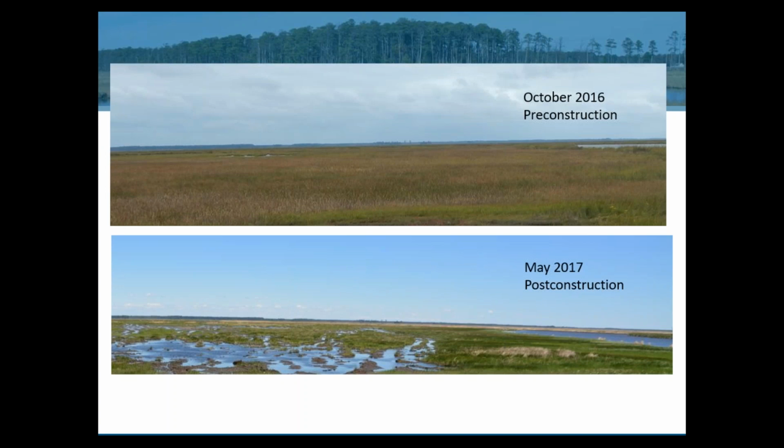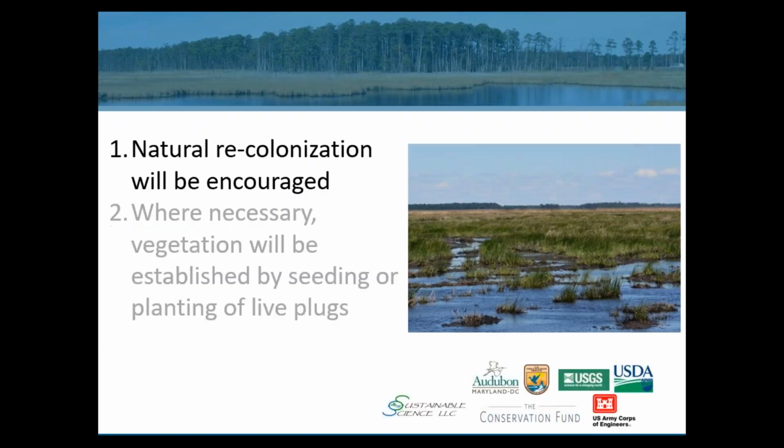You can see how that three square essentially shot through that material and reestablished itself. We added anywhere from 8 to 12 centimeters of material on average, and so that three square essentially popped up right through there. So the plan from here is to allow that natural, passive revegetation to take place whenever possible.